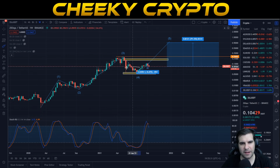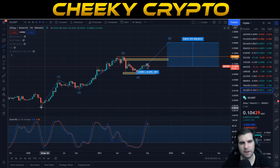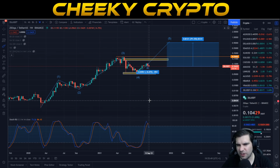Wave 1 and wave 4, these also have to adhere to the rules. Wave 4 cannot go lower than wave 1, and that has also been perfectly fine for us. Therefore, these 5 impulse waves are working and are still intact. Nothing has been invalidated, which is good to see. So overall, everything is working quite nicely, and no major issues really on this weekly chart.